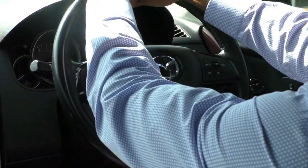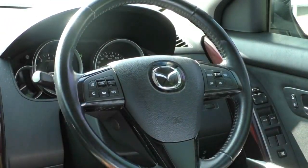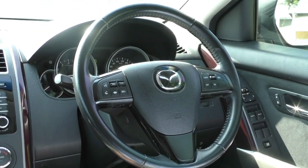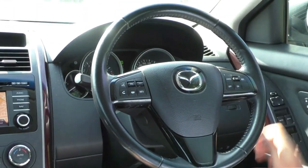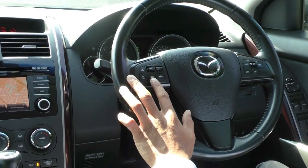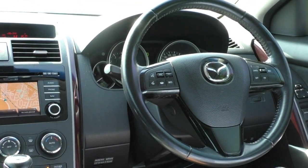Just looking at the steering wheel, a beautiful leather wrapped steering wheel, very comfortable to use and very soft leather as well. Plenty of grip available and no major wear or damage to the steering wheel, so it has been kept in pretty good condition. Now on the right hand side of the steering wheel are all your cruise control settings. You can turn it on and off with your set button as well, and on the left side you have all your Bluetooth options, so call and reject, as well as your voice activation and your volume and mode to flick through the different features in your head unit.